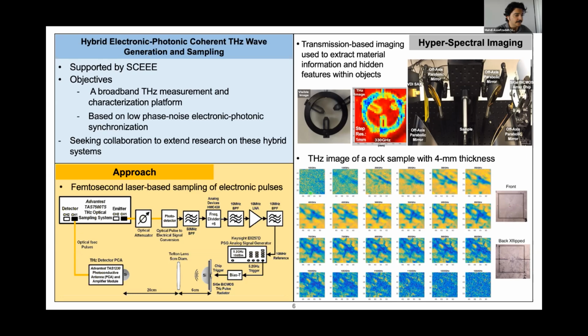And these are images taken at different frequencies, or you may want to call it different colors. And we see that as the frequency goes up, we are able to see more information with detailed resolution from within these rock samples, which can be used for many applications.